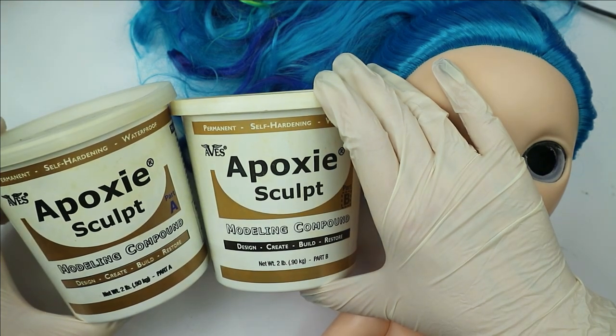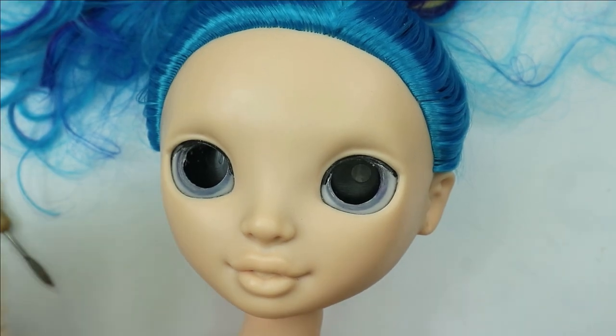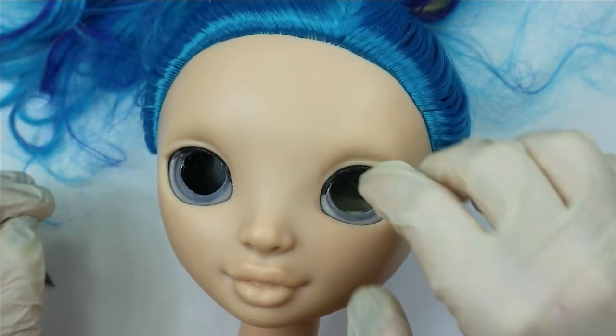Now let's fill in the empty space inside of her eyes with epoxy sculpt, and I'm going to make half spheres for the future irises inside.